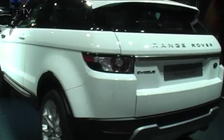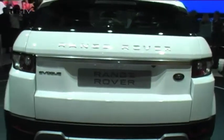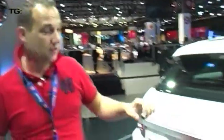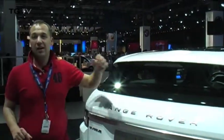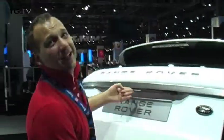So this sits in below the Sport. So we've now got the Evoque, the Sport, and then the full-on Range Rover. And this is, as the production car is, there's going to be 3 different levels. The top being Diamonique, which is what this car is based on. And as you can see, it's almost like an SUV coupe. It is humongous inside though, and so heavy.